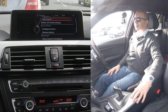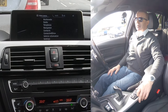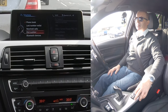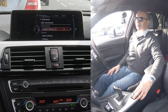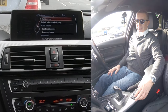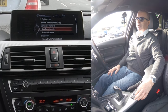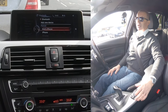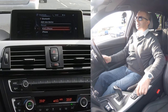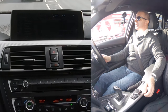Right, so let's just see here. We'll go back while we're at the traffic lights here. Go back into menu, then telephone. You've got Bluetooth devices at the bottom, so click Bluetooth devices. You've got add new device, Barry's iPhone 10 there, click on that. I'll just go back because I made a mess of that. So Barry's iPhone, click sideways. And there you go, split screen, configure device or remove device. Click remove device. That's it gone. We'll clear it out while we're here. Remove device, click in the center. That's gone and there's an iPhone there. Click sideways, click the center, everything gone.